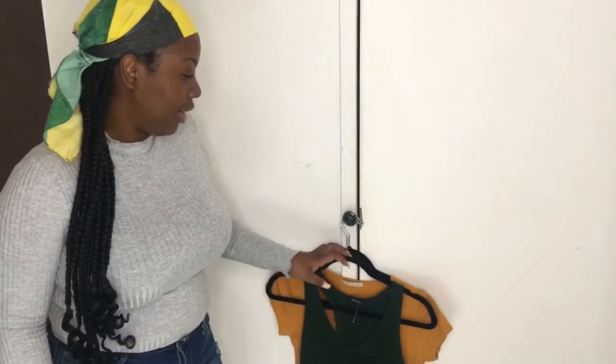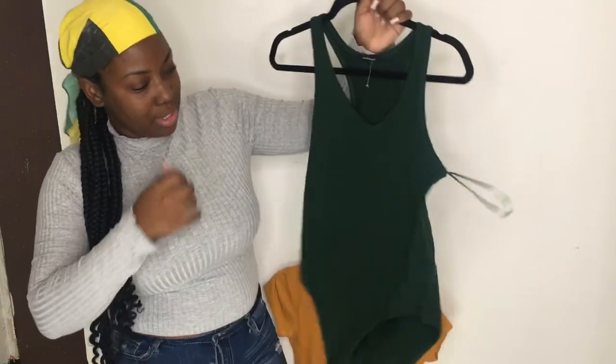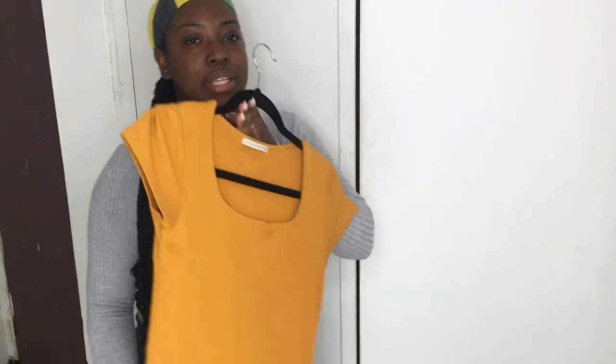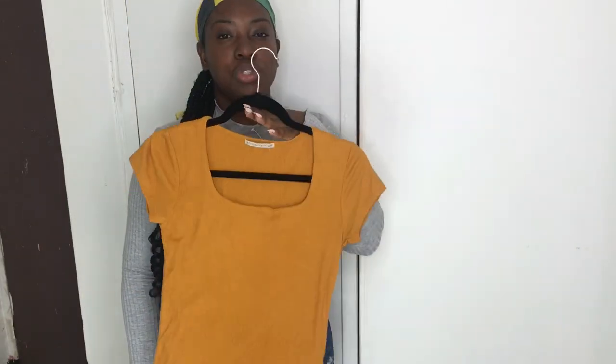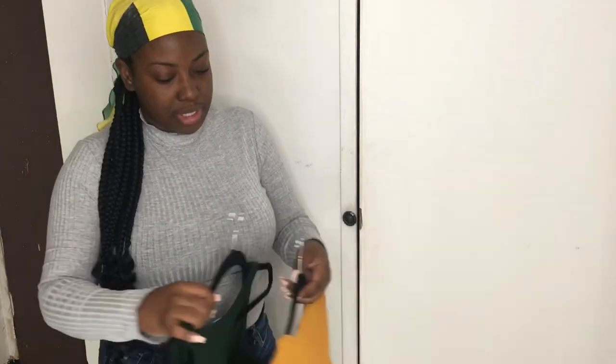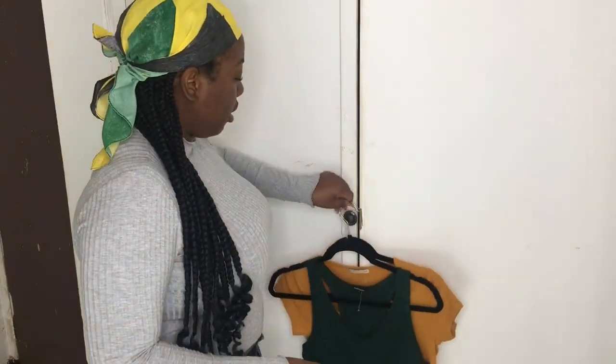All right, and then I got this green bodysuit. Girls love bodysuits, right? This is like a hunter green. I can't try everything on, guys. I'm really busy right now. And then I got this yellow crop top. It has short sleeves. Yeah, we like this. So these are just some things I picked up. I can film videos in these tops, and I can just wear them generally anywhere. So yeah, I needed some tops.